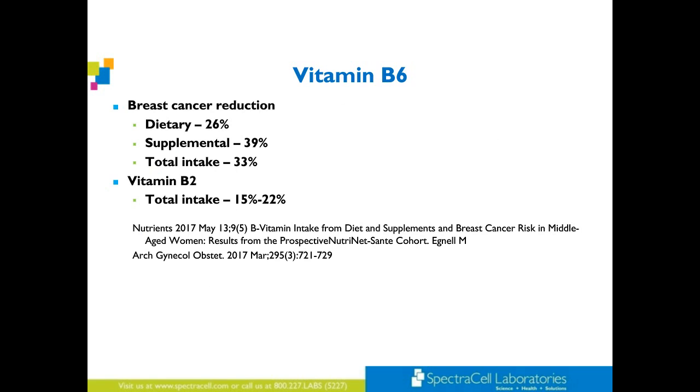These studies showed breast cancer reduction, dietary of 26%. Look at that, supplemental vitamin B6 associated with a 39% reduction in breast cancer. Vitamin B2 helps modulate hormones very nicely. It blocks aromatase and 5-alpha reductase. That is, it increases testosterone, blocks estrogen, blocks dihydrotestosterone. So yes, it is protective.